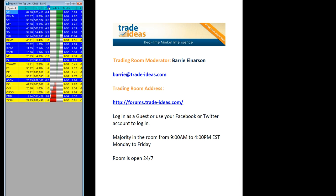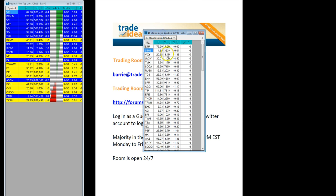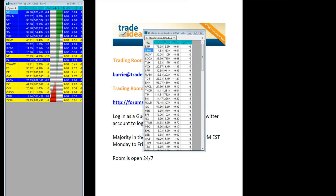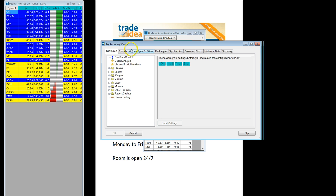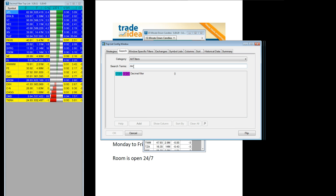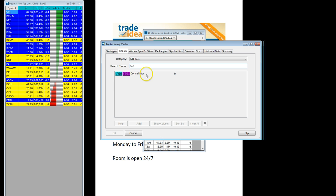Now, what is interesting about this is that a lot of people would like to have a top list that shows stocks that are close to the whole number. And we haven't been able to do that. If I bring in a top list and do a configure, and I do a search, this is called the decimal filter. Yes, you're going to see decimal filter here, but this is a custom filter that I required. This is why it starts with U96.